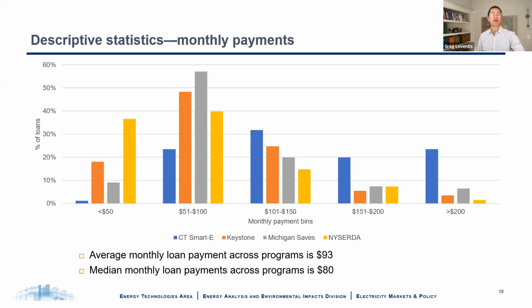Now, the principal amount, loan term, and the interest rate that I've just talked about, they all add up to determine what the monthly payments will be. And the average payment is $93 a month. The median is $80 a month. So this gives you a sense of what the ongoing obligation looks like from the borrower's perspective. Next slide, please.